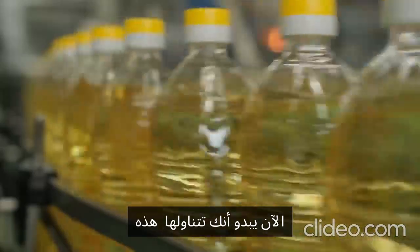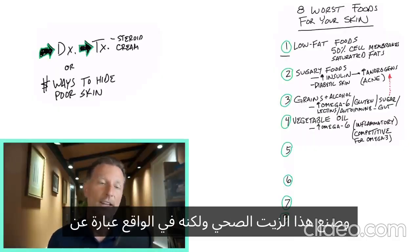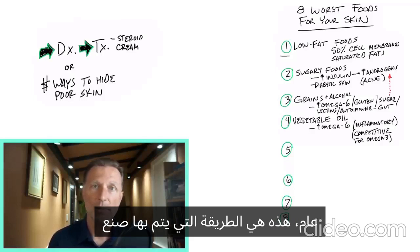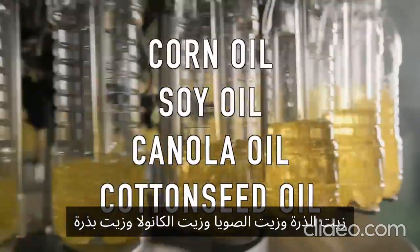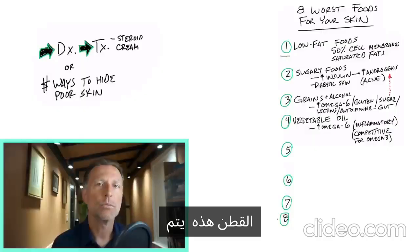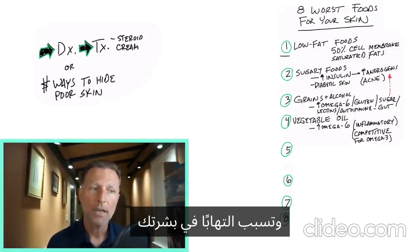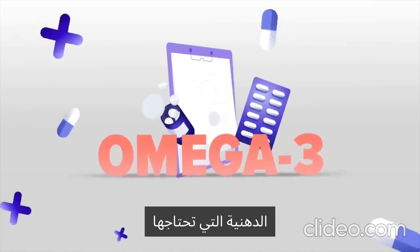Now, it sounds like you take these vegetables and you're squeezing them and making this healthy oil, but really it's grain seed oils or just seed oils in general. That's how they make the vegetable oils. So that would be the corn oil, the soy oil, the canola oil, the cottonseed oil. These are really badly processed. They have solvents in them and they create inflammation of your skin. And they compete for the omega 3 fatty acids, which you need as an anti inflammatory.